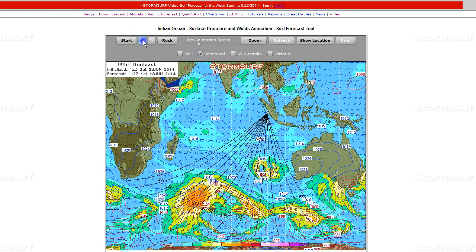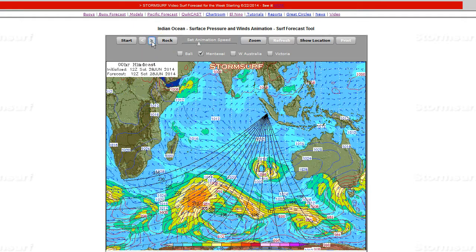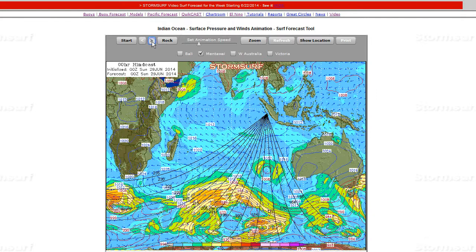Where's the path again? We'll put this back into motion. This is exactly what you want to see, it pushing up the path. That pushes swell in that direction. You get maximum size and maximum period when that happens.